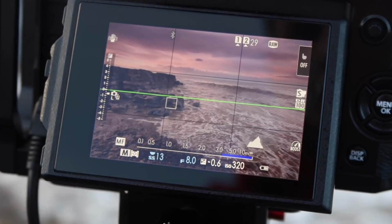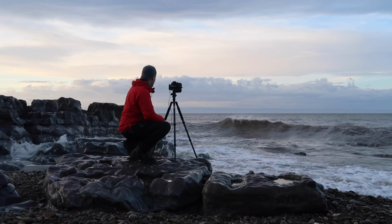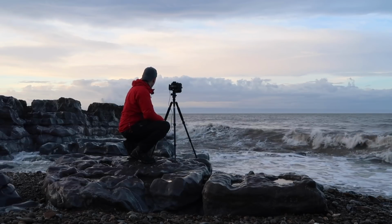Here comes a big wave now. We could potentially get soaked here. Here we go. Yeah, beautiful, beautiful.